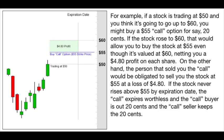If the stock never rises above $55 by expiration date, the call expires worthless, and the call buyer is out 20 cents and the call seller keeps the 20 cents.